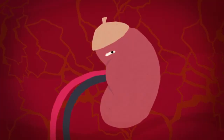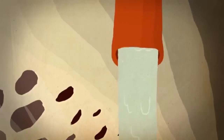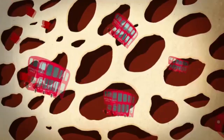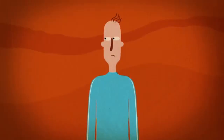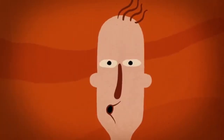The kidneys regulate our levels of red blood cells through the release of erythropoietin, a hormone which causes marrow to increase production. Our bodies churn out roughly 2.5 million red blood cells per second, a number equivalent to the entire population of Paris, so that oxygen that makes it to the lungs will have ample transportation.